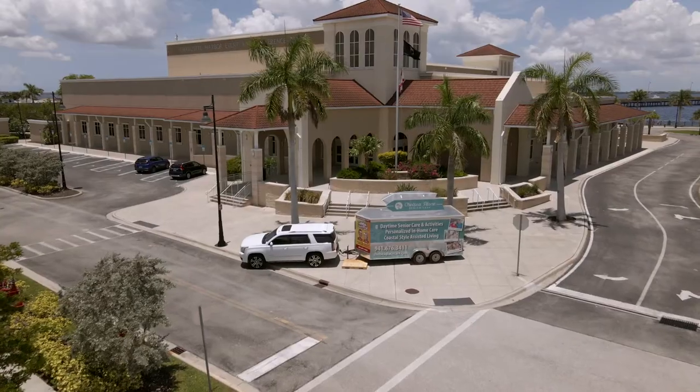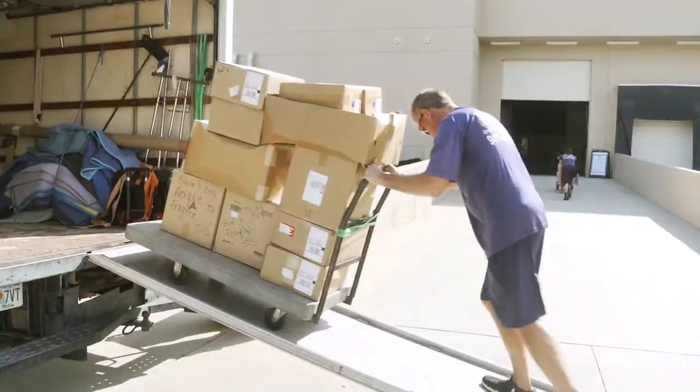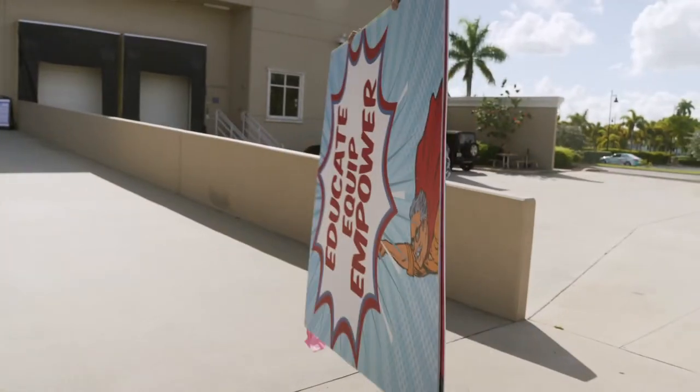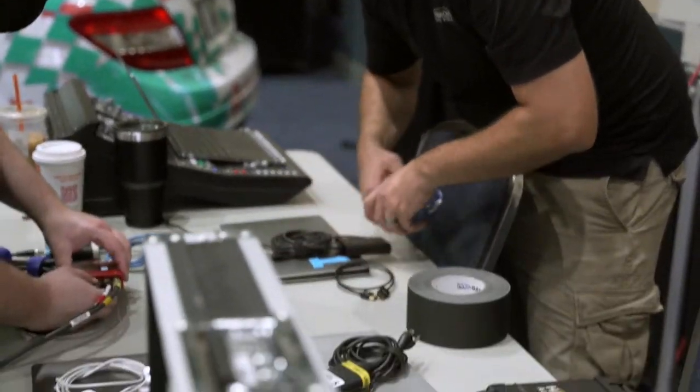Friday, it's the day before the event. We got a lot of things going on. We're moving all of our stuff out of our home office right here in Punta Gorda to the event center. And we got so many things to do. Aaron and his team, which is the audio video team there.